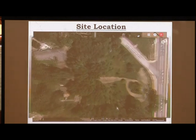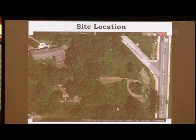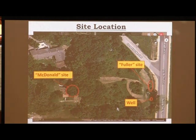If we zoom in, this is our yard, basically. This is the area where the well is located, right next to Highway PB. This is what we're calling the Fuller site. Fuller is the first recorded landowner. He had a land patent back in 1851, Don? Okay. And then this is what we're calling the McDonald site.